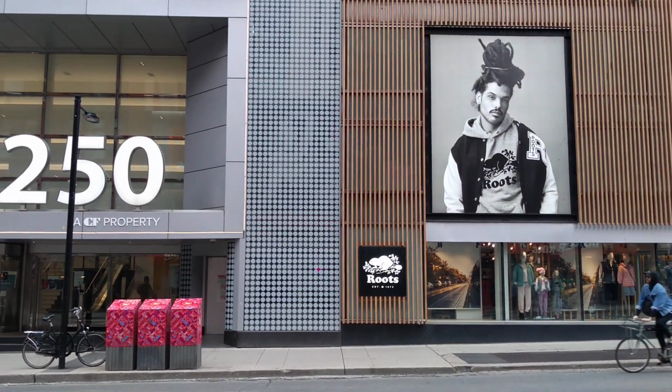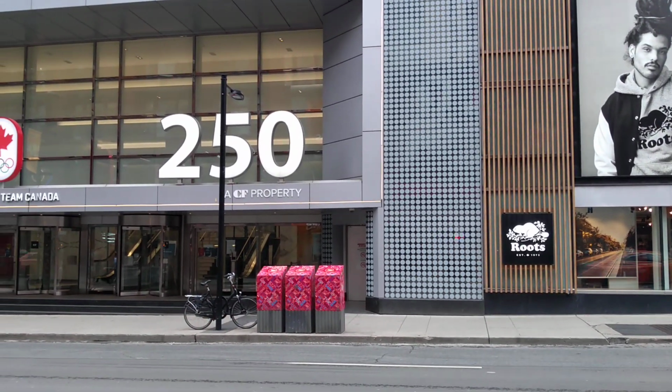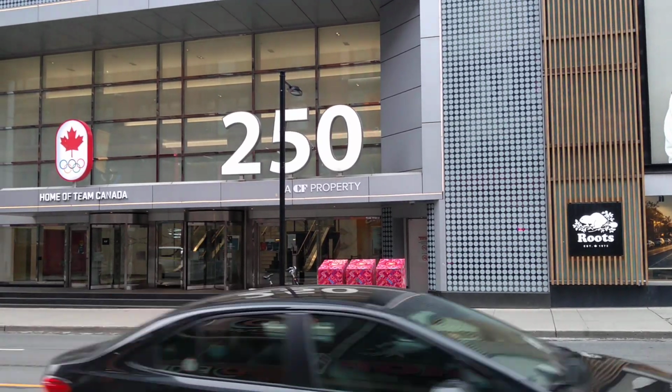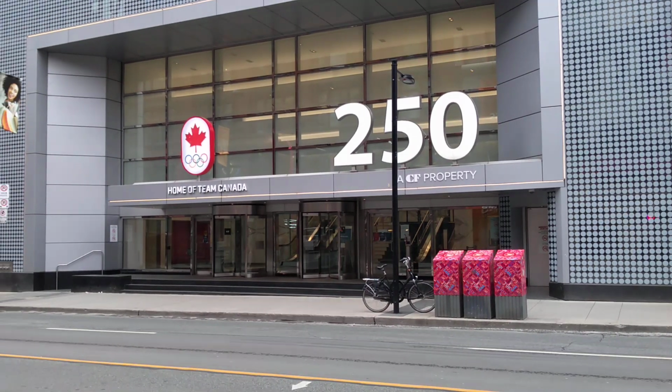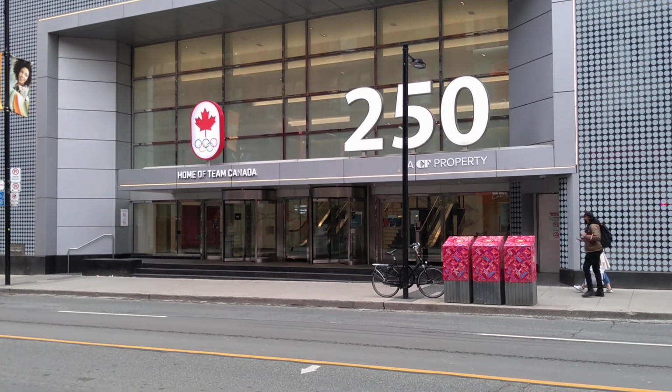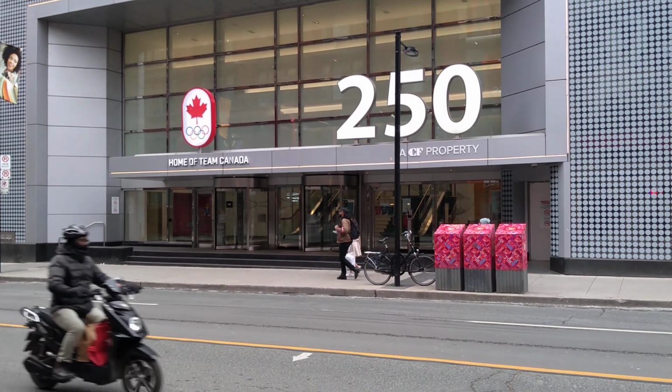Well, just keep walking. We are on the right way. It won't be long. Just a couple more minutes, and we'll arrive at our haunted place. Oh, those are our Canadian post boxes. The red one looks very nice.